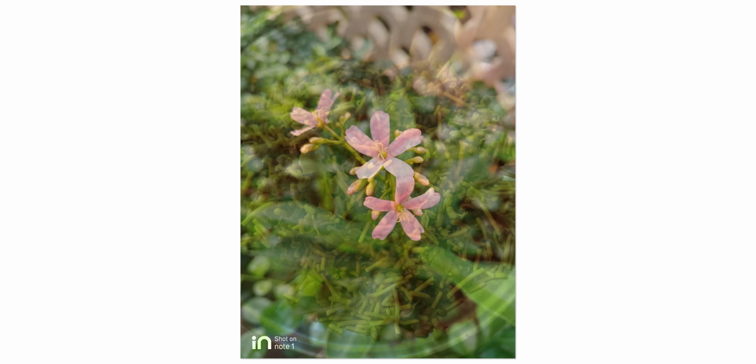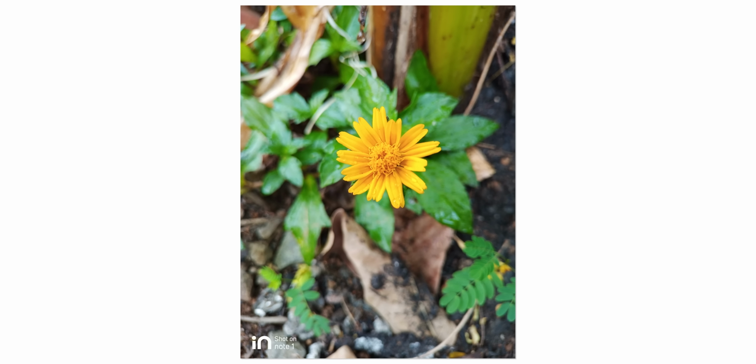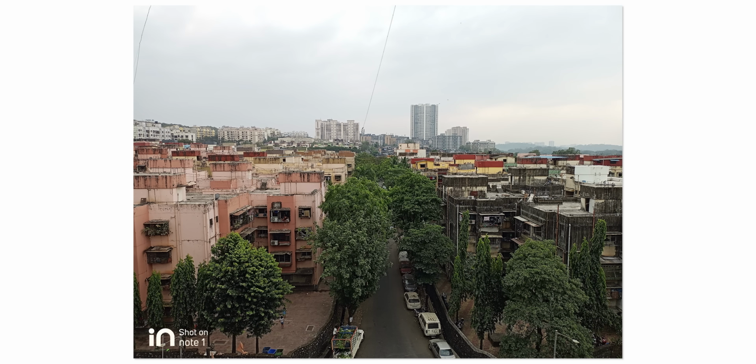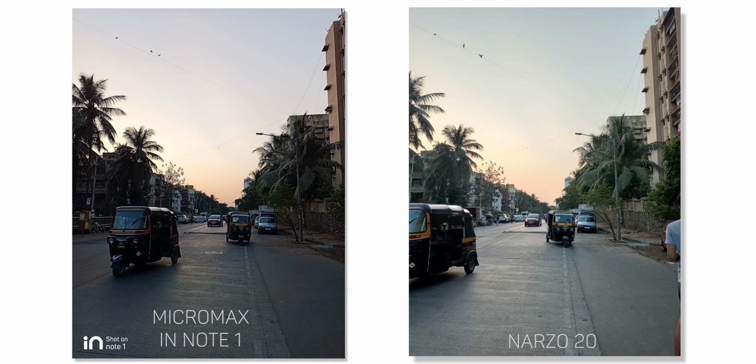So if you're planning to buy the Micromax In Note 1, remember that there is only the primary sensor and the front facing camera, this is how they look. If there is a Gcam port in the future, use that, and that will give you even better quality pictures. But as of now, here is a side-by-side comparison with the Narzo 20, and you can decide for yourself which one looks better.